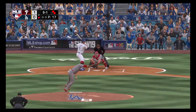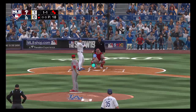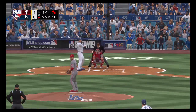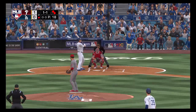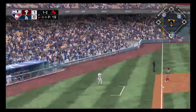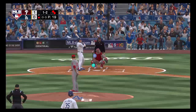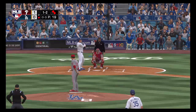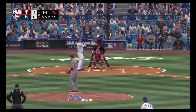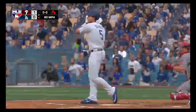Comes set, and the 0-1. And this one's downstairs. It's a ball and a strike. Bellinger over at second. Hernandez on at first with nobody out. The 1-2 locks him up for strike three.